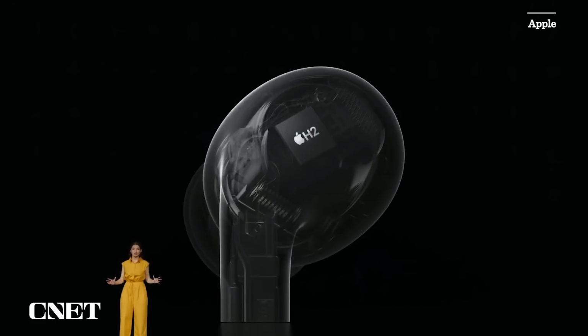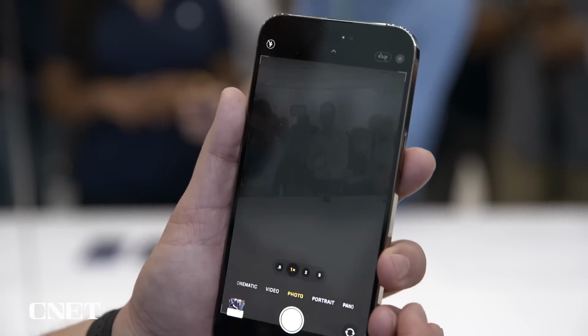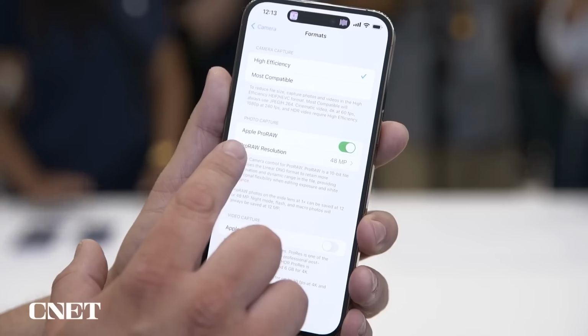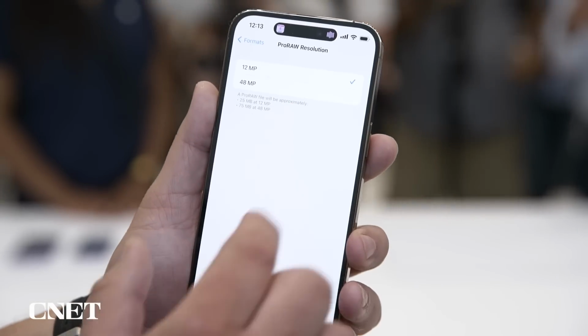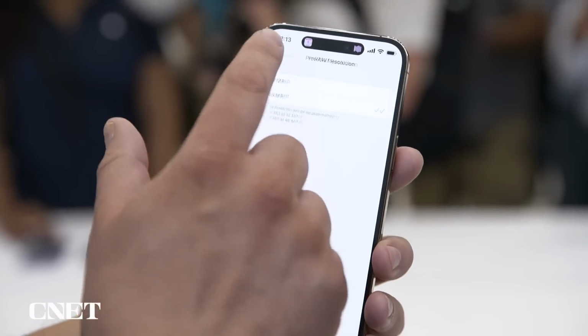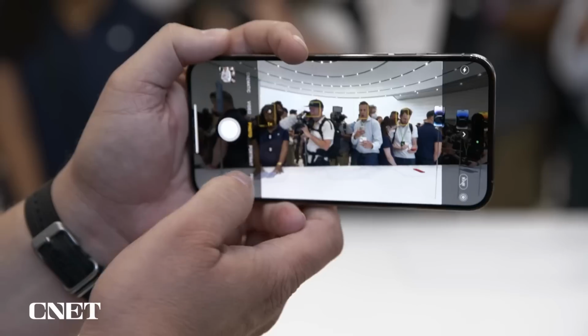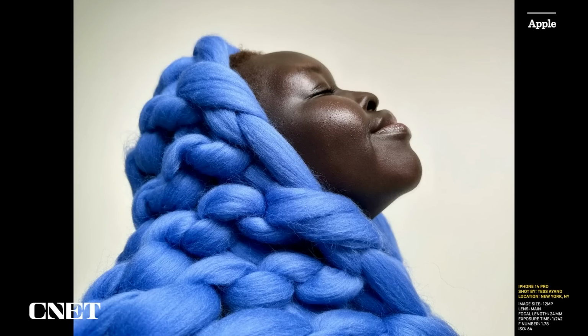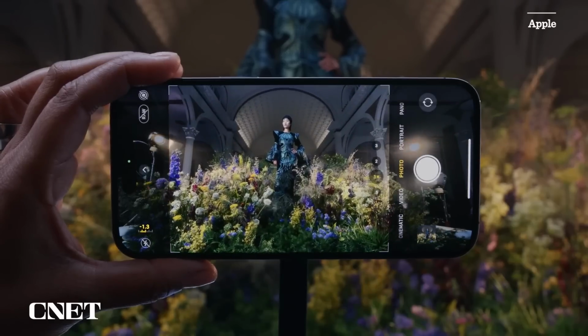But let's talk about these cameras. And the big feature is the main camera gets a 48 megapixel sensor. And why this is a big deal is pixel binning has officially come to the iPhone. This is a feature that combines multiple pixels together to improve image quality, to improve brightness and detail, while also reducing image noise. We've seen it on a lot of Android phones like the Galaxy S22 Ultra, but this is the first time pixel binning is on the iPhone.